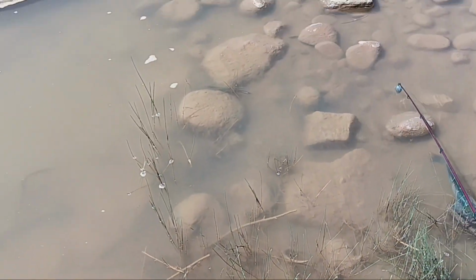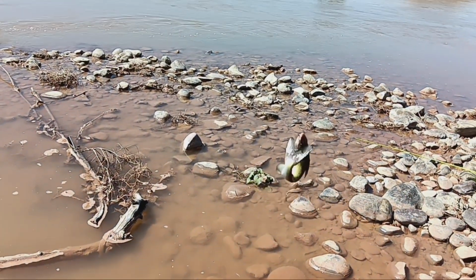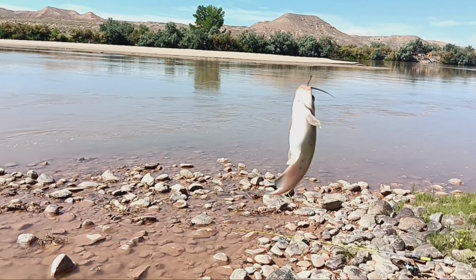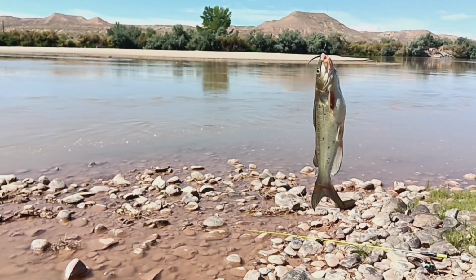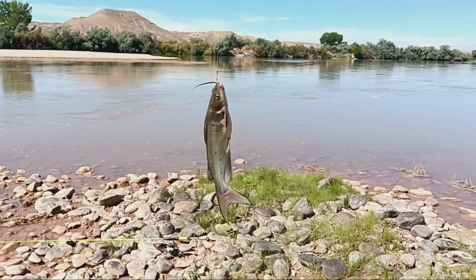Finally got a catfish. It's just a little one. Not what we're looking for. We're looking for ones that are like three times that size. So I'm gonna let this one go.